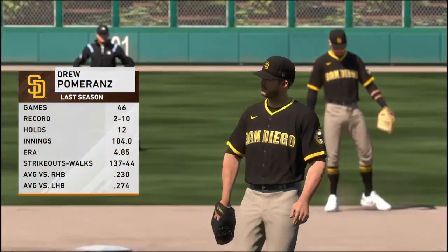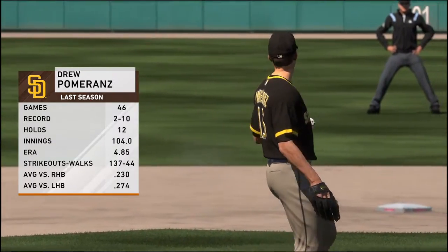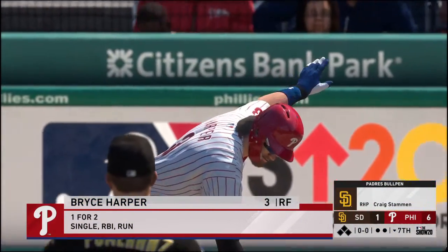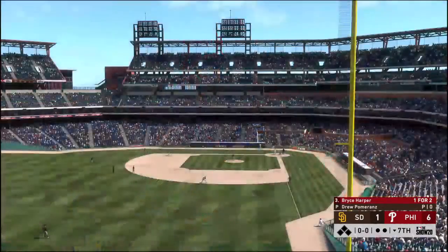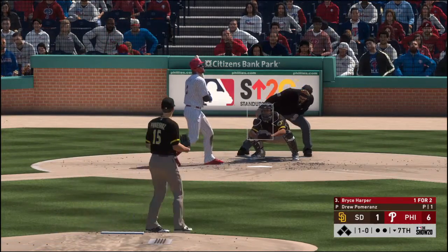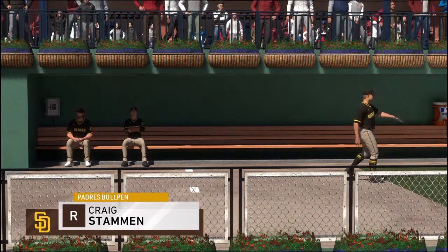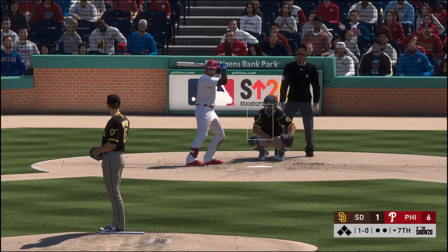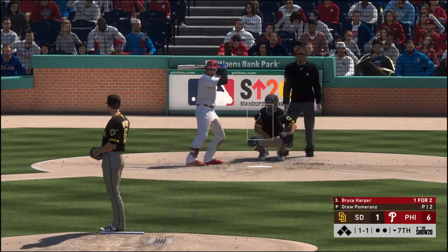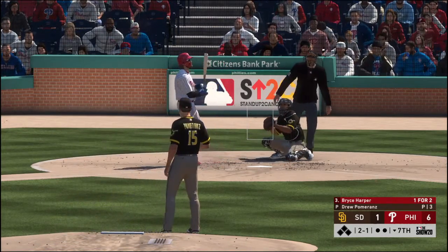Drew Pomeranz gets the call from the pen to take over on the mound and start the home 7th. Number 15, Drew Pomeranz. Bottom of the inning now, and Bryce Harper will dig in at the plate. He's 1 for 2 in this one. Bryce Harper. First pitch of the at-bat. And he'll try to crowd him there to start the at-bat. It's 1-0. Action now in the Padre bullpen as it looks like a right-hander's getting loose out there. On a great pitch there, caught him reaching. It's 1-1. And that one misses badly. It's ball 2.